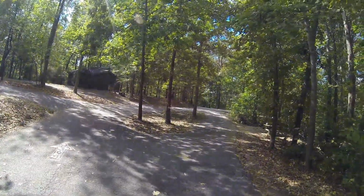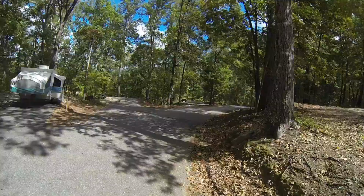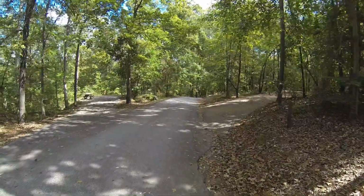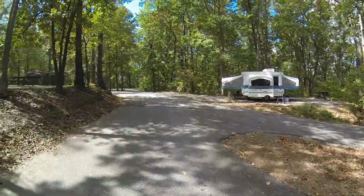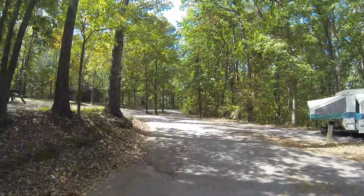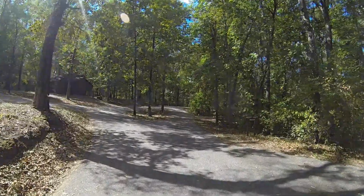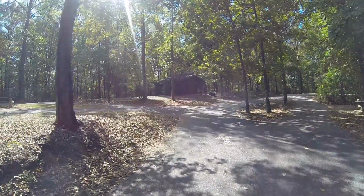Space 24. I've got to go back down the hill a little bit for you to see space 24. We have laughed at this space ever since we first came to Lake Hartwell. You come up the main drive up the hill, and the logical direction is straight when you get to the top of the hill. But no, straight would be campsite number 24, a pull-through. The driveway goes off to the left.